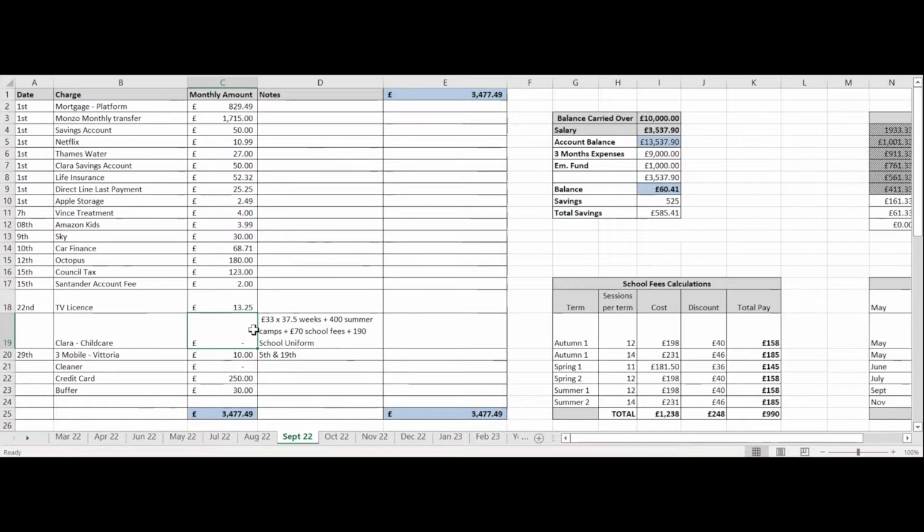But I haven't received the invoice yet. So once I do, I will put it here. Obviously, that money will come from my sinking funds, so the balance will increase because that will come in from there. And how I've done it, I'll explain to you in just a second.